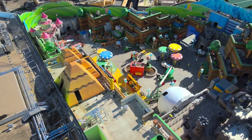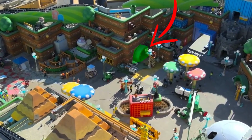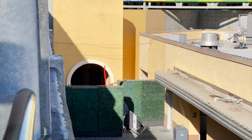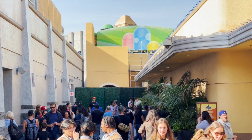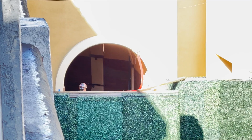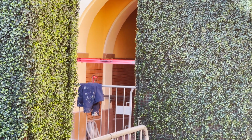Moving right along, let's talk about the secondary entrance inside of Super Nintendo World. We talked about this in the last couple update videos, but I wanted to put this to rest. This is the secondary entrance and/or exit inside of Super Nintendo World, and this will spit you out by the Jurassic World bathrooms. On the day we were here, workers were actually doing a little bit of theming. You can see the theming is actually brickwork to match the rest of Super Nintendo World.